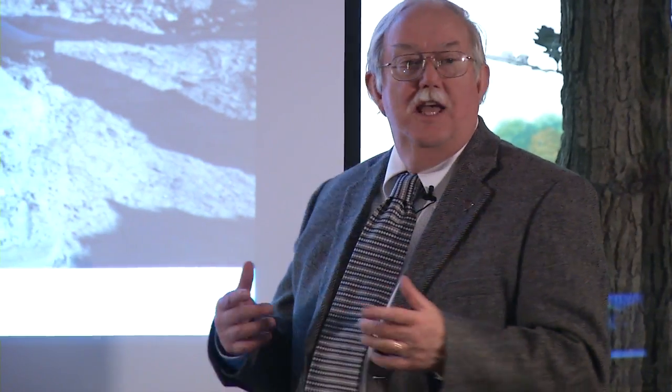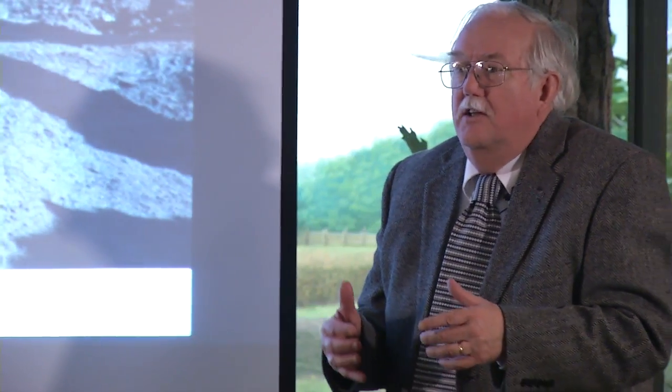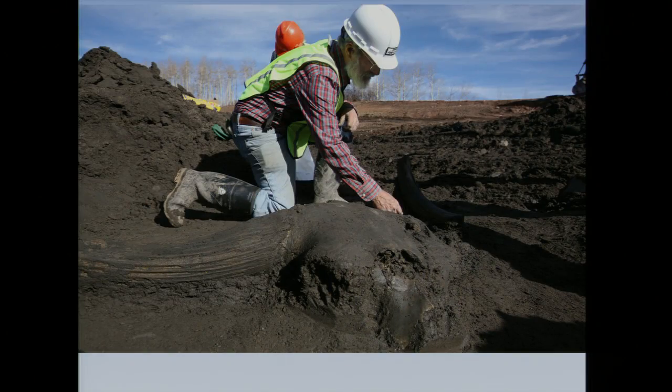Other surprises kept showing up. It was like getting spoiled. You just never knew what neat thing was going to show up next. This is the skull of the giant bison latifrons.